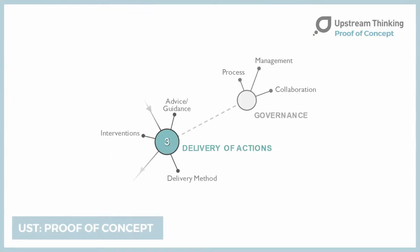Okay, so that's the end of this third webinar in the series, which has focused on our proof of concept work examining the delivery of catchment management interventions. This work has included the monitoring and evaluation of scheme governance, investment mechanisms, and the development and delivery of our integrated catchment management interventions toolbox.